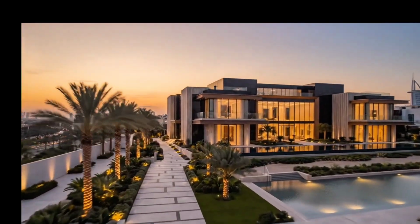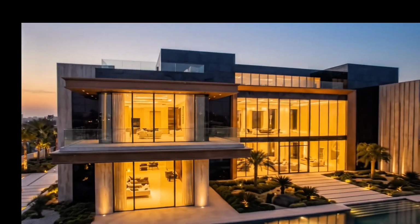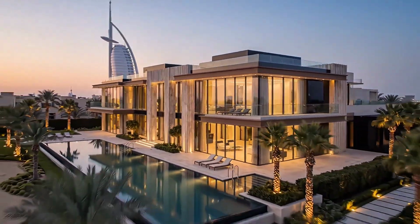We are about to tour this insane, custom-built, $120,000 ultra-luxury Dubai estate. Seriously, wait until you see the inside. Look at this massive glass and fluted travertine facade. Every angle is designed to absolutely mesmerize you.